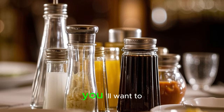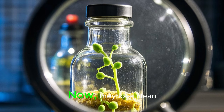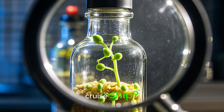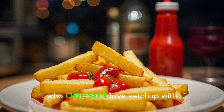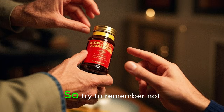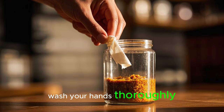Now, the first thing that you want to watch out for has to do with these little condiment bottles that you see on your table. They look clean, but did you know that they are actually one of the germiest things that you will touch on a cruise ship? Now, I'm not saying that you shouldn't use them. After all, who doesn't love ketchup with their French fries? But what I am saying is that you should remember that they are high risk. So try to remember not to touch the handles too much. Use a napkin and make sure that you wash your hands thoroughly.